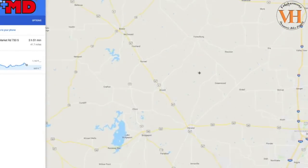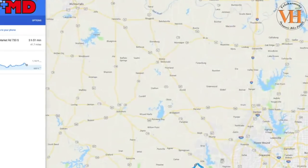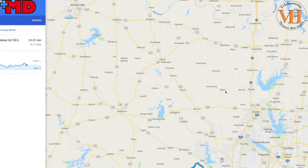Like in between here, let's see, this is 380. Shrink that down. Forestburg, Roston, Greenwood, depending on where you live. You could ride in here. You can even ride on 82, 59, all these roads.